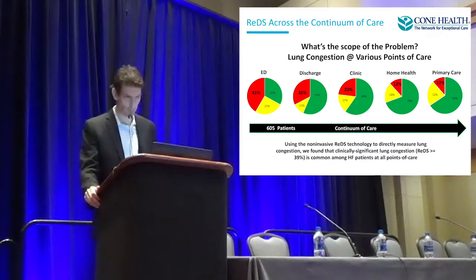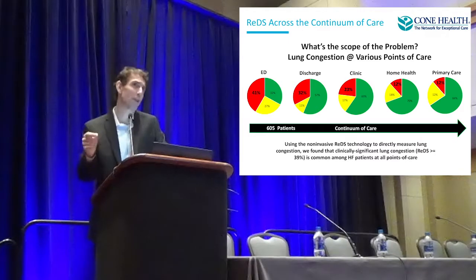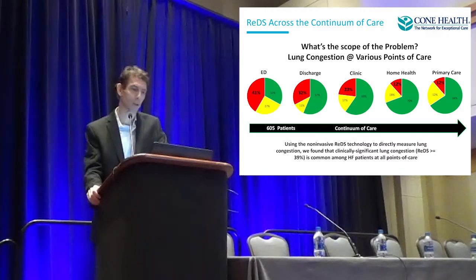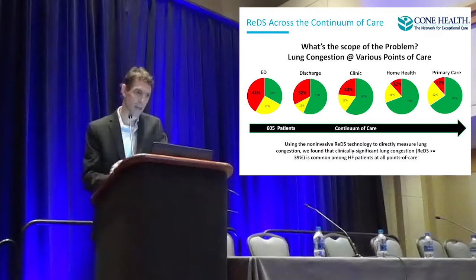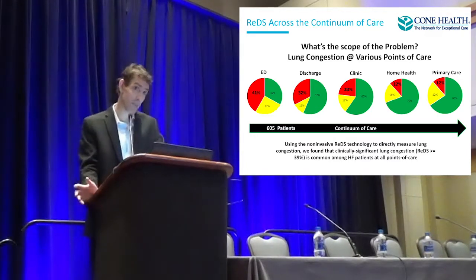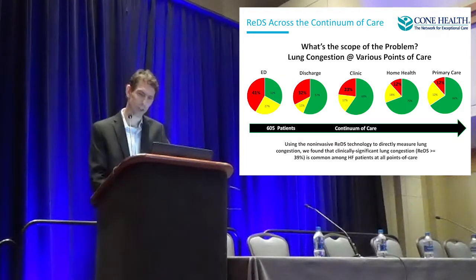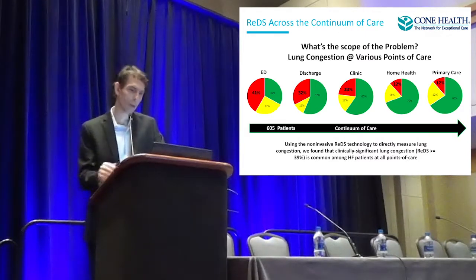And then you can see in Frank's domain over there, if a heart failure patient comes to the ER, in our ER, 95% of them get admitted to the hospital. But if you really look at their lung congestion, 41% of them are markedly volume overloaded. And about 59% either have just mild volume overload and may be able to be triaged in the ER and sent home. We have some people using it in primary care settings, and you can see home health settings as well.